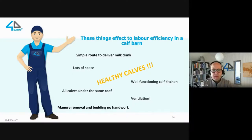Yeah. Well, one title here is healthy calves. I would say quite many of these things affect calf health. And as you know, healthy calves are very, very important from the labor efficiency point of view. So Marjo, when you were working in that large calf facility, I think you have said many times that it was very labor intensive to treat those sick baby calves.